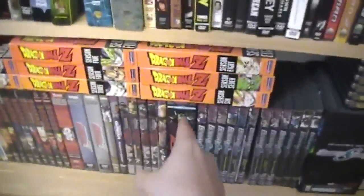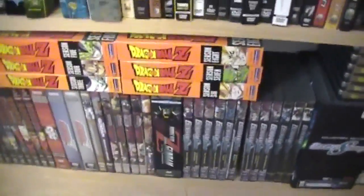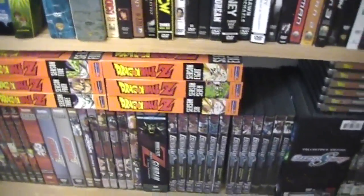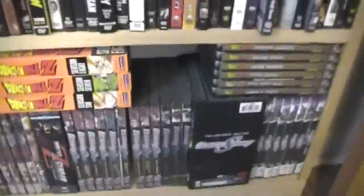Zeta Gundam. Really love this. This was a 3-pack I found at my second convention. A 3-disc box set of all the movies released. They have Gact doing the themes for them all. Really love that guy. He's awesome.